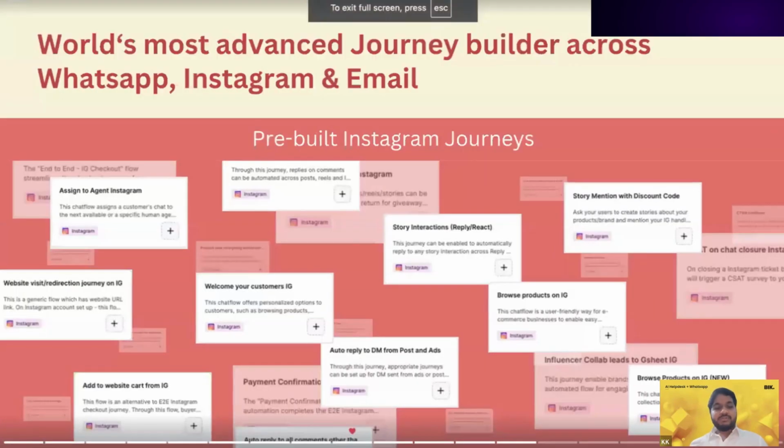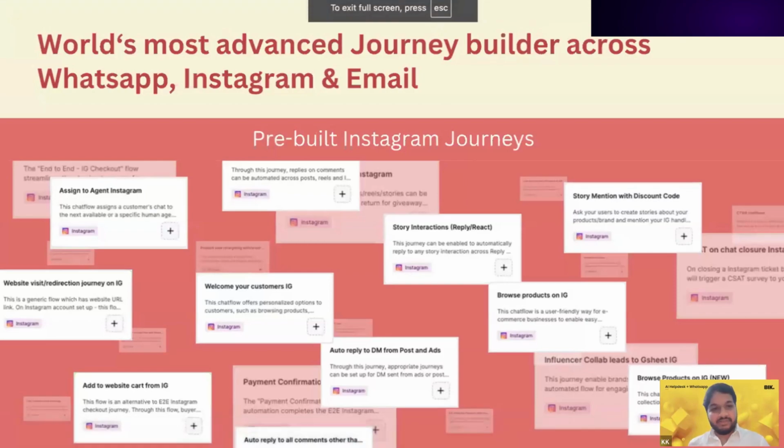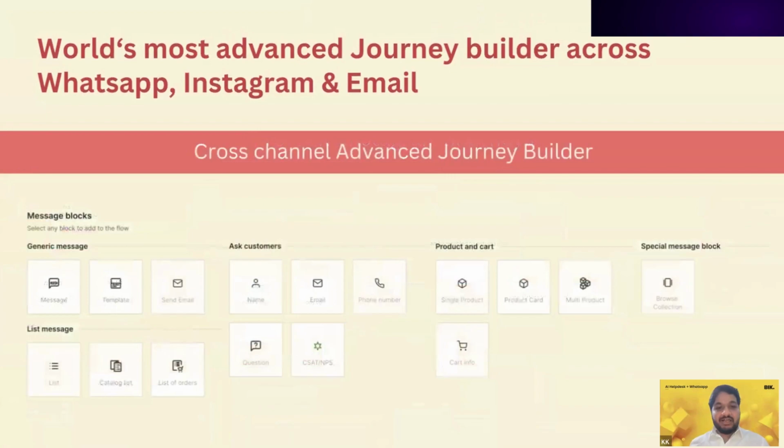Yeah. So we are the most advanced journey builder across all these channels like WhatsApp, Instagram, and email. Instagram is something that Ayush has already spoken about. I will be talking with you about how we could help you around WhatsApp and email AI marketing and AI help desk as well. You can build cross-channel flows, and we could pick up any kind of trigger event from your store. Let's say I, as a customer, go onto your apparel website, search for a black T-shirt, and then exit your website. Now what will happen?